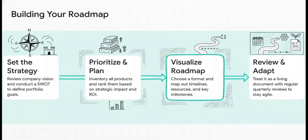You can boil it all down to a pretty simple 4-step process. First, you set the strategy. This means you have to go back to your company's core vision, maybe run a SWOT analysis, and really nail down your goals. Second, you prioritize. Look, not every idea can be a winner, so you have to rank all your initiatives based on their strategic impact and potential payoff. Third, you visualize the whole plan.